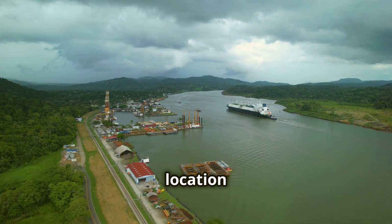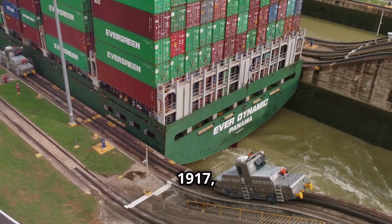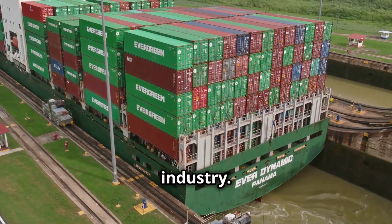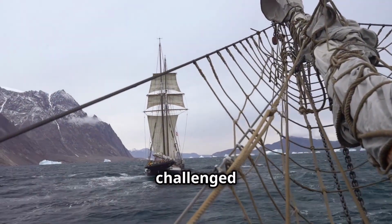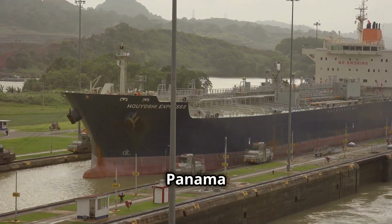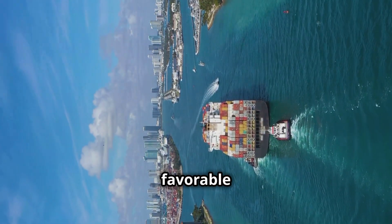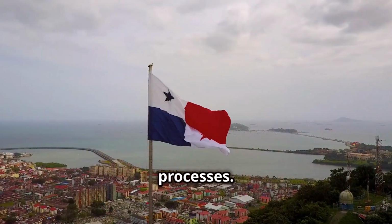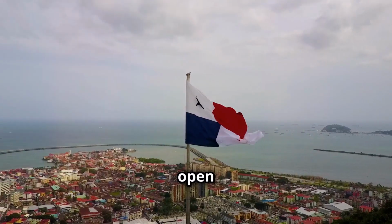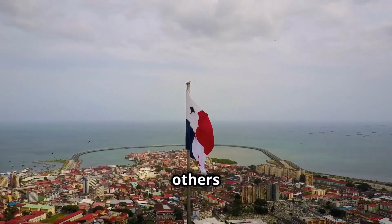Panama, with its strategic location and its canal, recognized the potential of offering ship registration services. In 1917, Panama established the world's first open registry, revolutionizing the maritime industry. Panama's open registry policy challenged traditional maritime norms and opened up new avenues for global shipping. The Panama Registry quickly gained popularity, attracting ship owners with its favorable tax regime and streamlined processes. Today, Panama remains a dominant force in open registries, shaping the maritime industry and setting a precedent for others to follow.